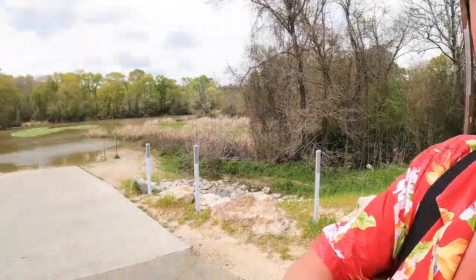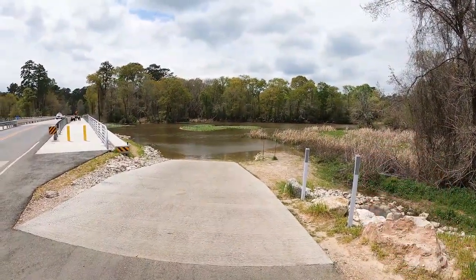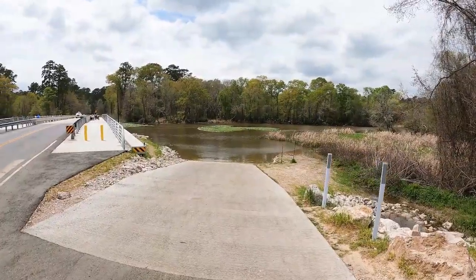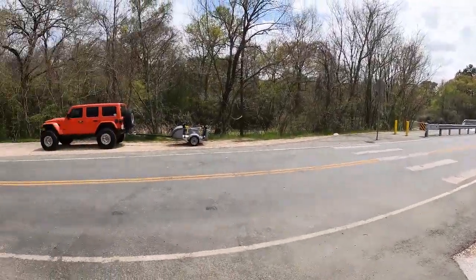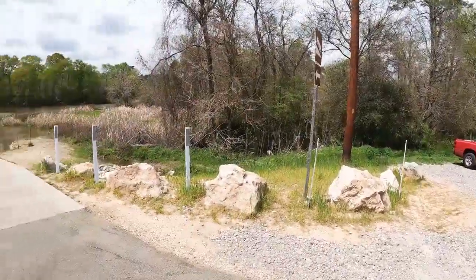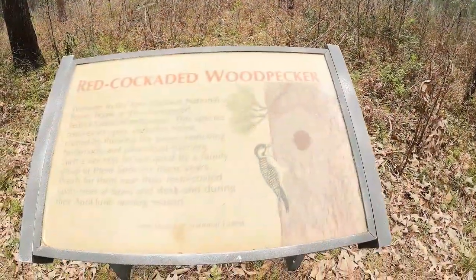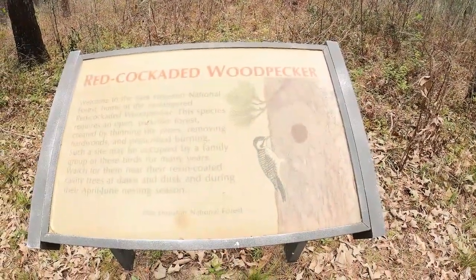All right. Let's go see a boat ramp. For my boat ramp fans, you'll be happy to know that Lake Stubblefield actually has a boat ramp. I don't think you're going to put a great big monster boat in there, but apparently some people are putting some smaller boats in there. There's another sign about the red-cockaded woodpecker.